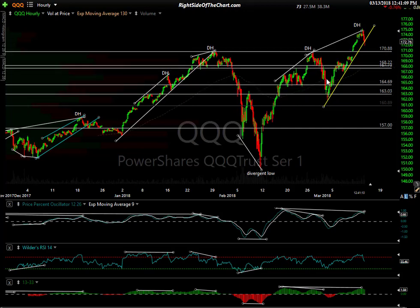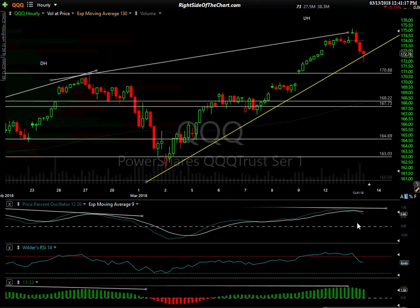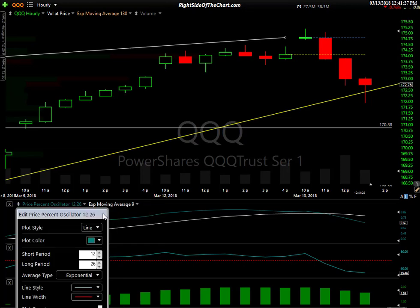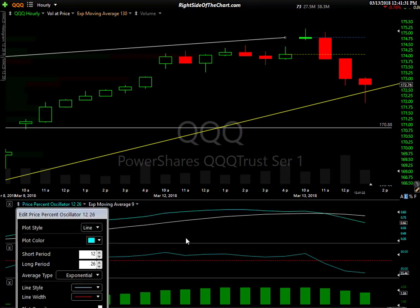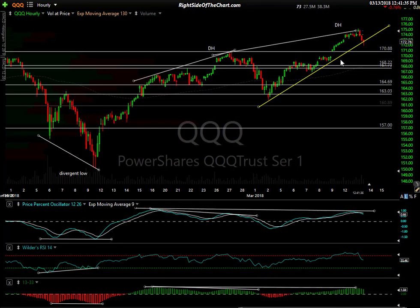Anyways, here we go. Yesterday I pointed out my concerns as the Qs were at new highs, negative divergence, which is now confirmed. If we zoom all the way in here, you can see there's the bearish crossover on the PPO. I know sometimes it's hard for you guys on YouTube to make out the lines. Here, I'll make this one a little bit brighter, give it a bright color. You can see that one a little bit better. There it is. Okay, so there's the bearish crossover now confirmed, which confirms negative divergence.